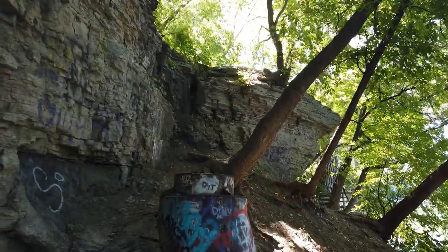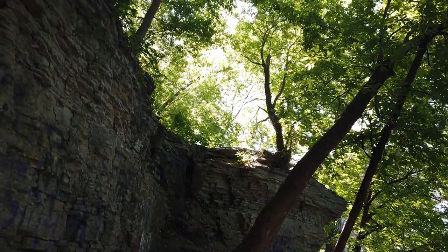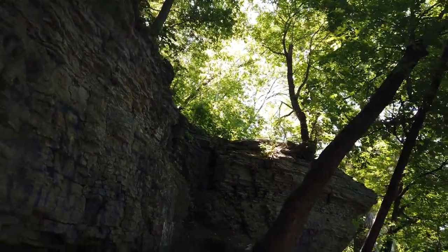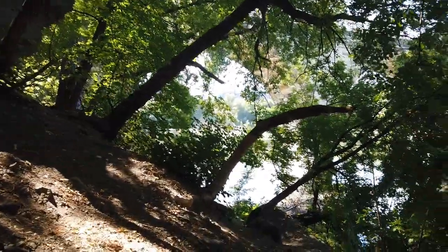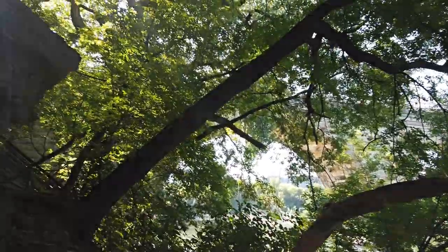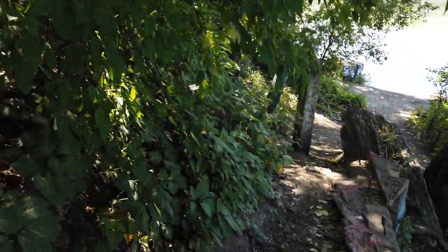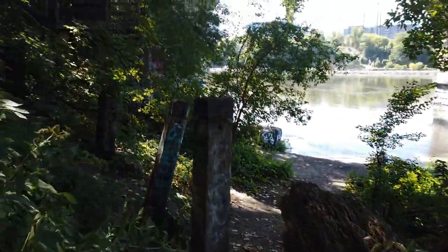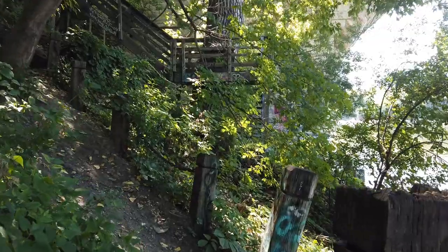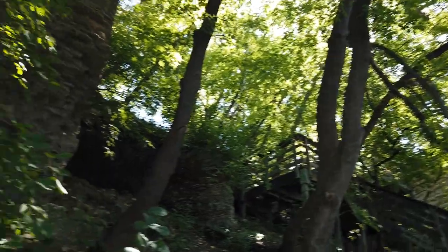Old sewer lines washed out. Looks like I could cheat my way and at least get up above this bluff edge if I want. I could climb right up there. I'm gonna follow this ridge for the moment because I see wooden walkway over here. I see stairs. Just went from exploring a park to an adventure video. Yeah, we got stairs there, so if we can get to them stairs.